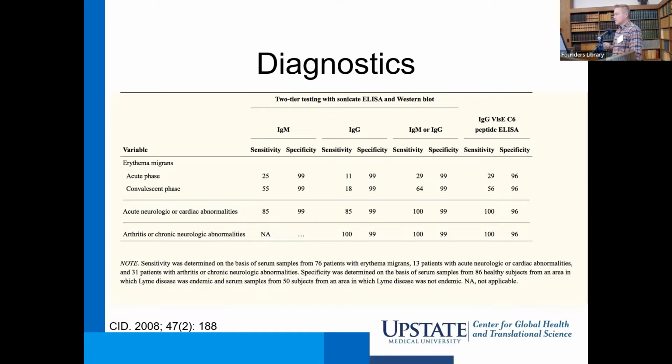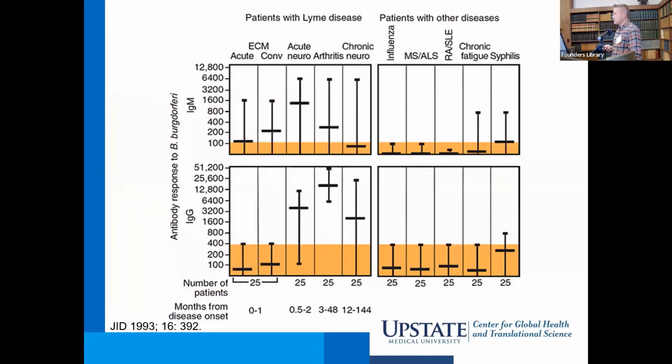And that's where the nuance comes from, the not so clear component of Lyme testing and treatment. These tests, as I had mentioned, do have some false positives. Things like influenza, MS, some of the autoimmune diseases, syphilis, chronic fatigue syndrome. These are all things that potentially could trigger a low level positivity in these standard two-tier tests as well.